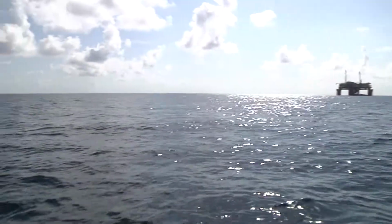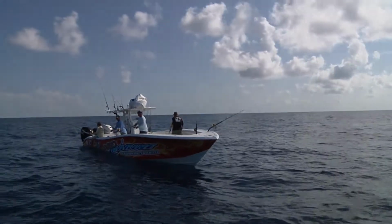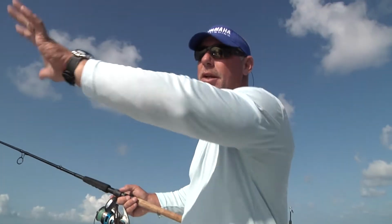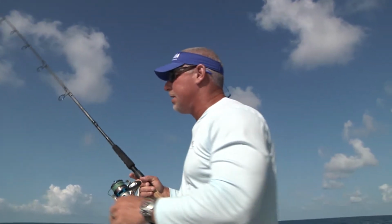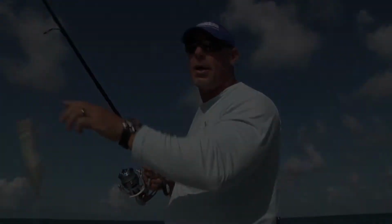We've made our long run out to the rig here this morning where we're going to start some drifts with some chunk bait. But as we pulled up, we got yellowfin tuna, blackfin tuna all busting on the surface out here. So we're going to throw some of these big poppers at them on some spinning gear and see if we can just get one to blow up quick on top.